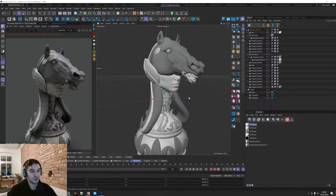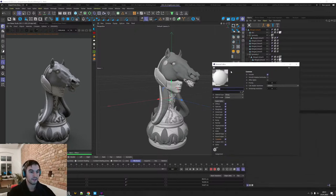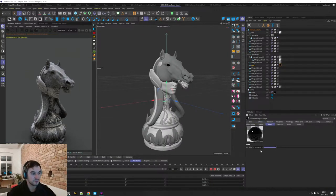And name your layers, always name your layers. I'm just not doing it because we have only like 10 minutes left on this stream. So I'm trying to speed things up here. Probably make it a little more reflective so we see that. Yeah, nice.